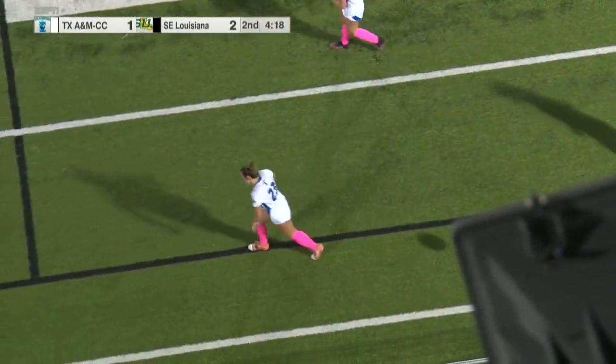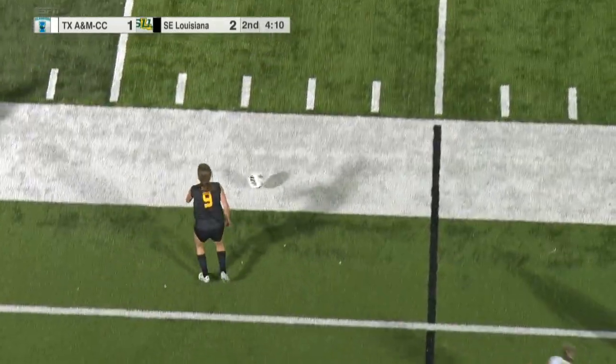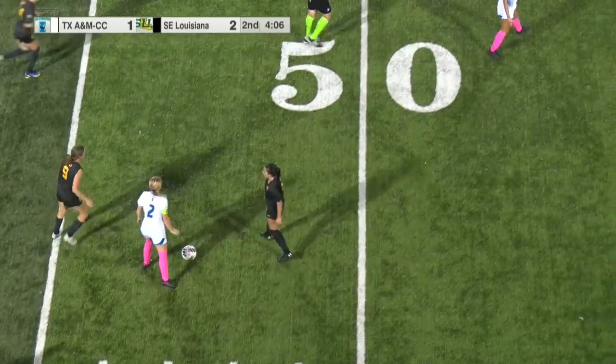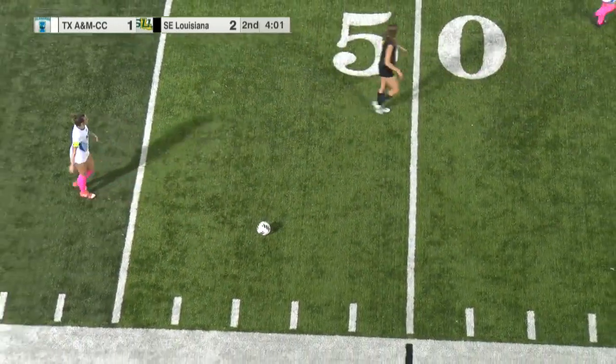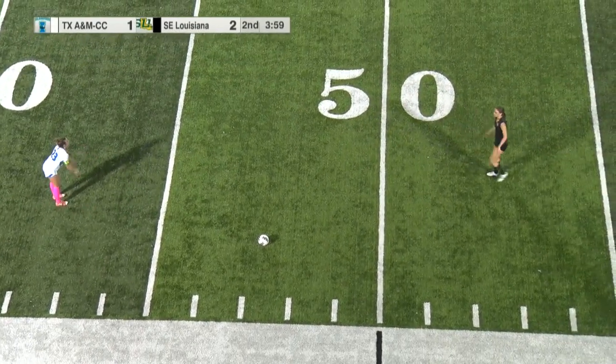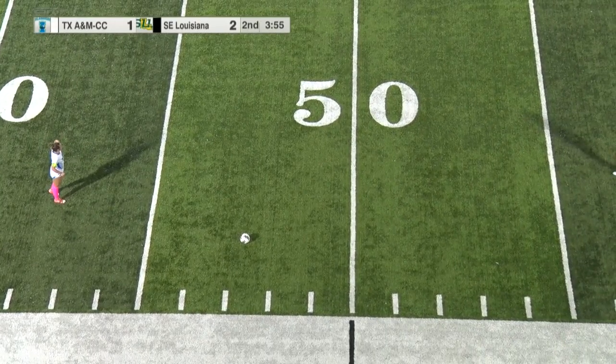And Corpus Christi tried to get the throw-in, but the referee signals it in favor of SLU. Hallie Rowe throws it in, finds Brockman, who was going to try to switch it, but a foul is called. Trying to take it quickly is Emma Gibbs.